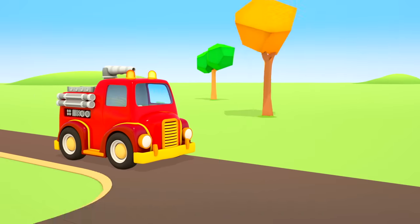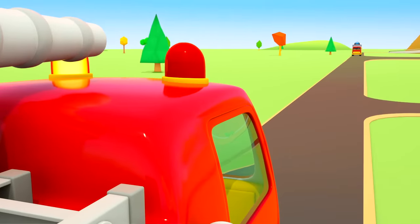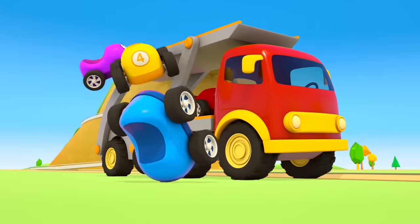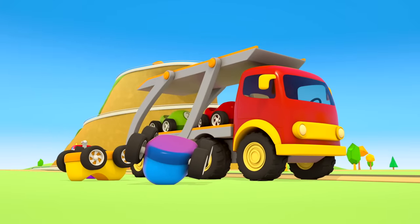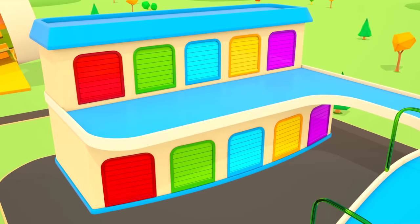Look, a fire truck is driving very fast. There is a fire somewhere. Look out! Oh no! The cars fell off. Who will help them? Something's coming out of the big garage.